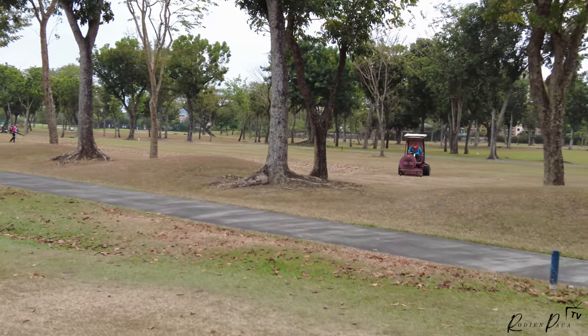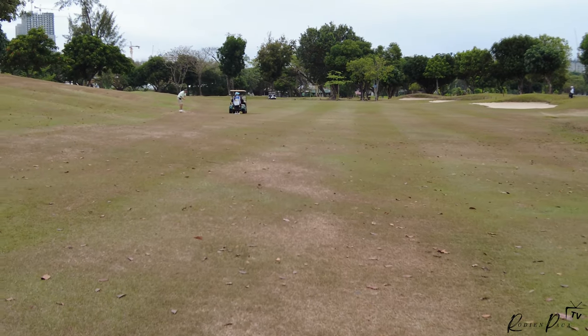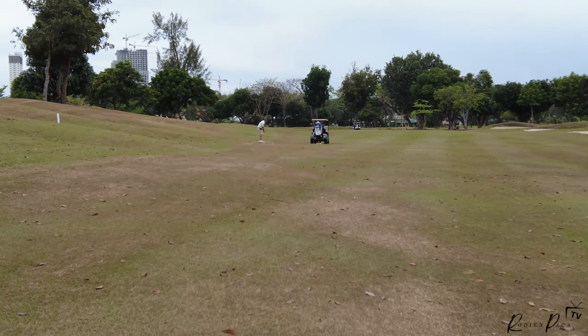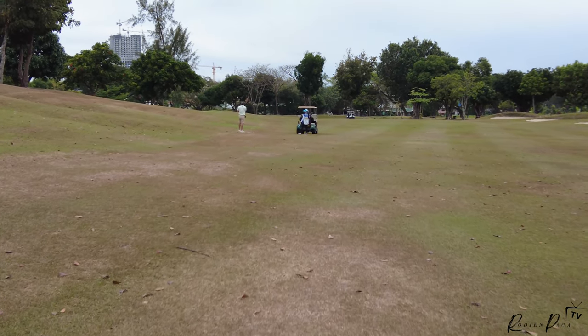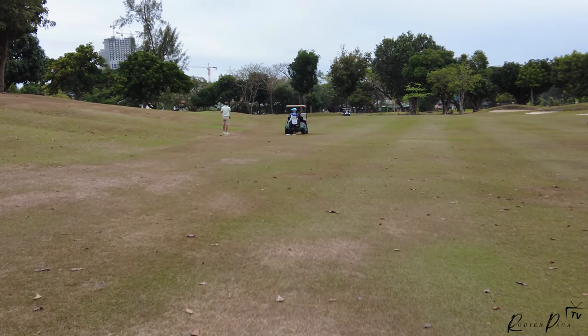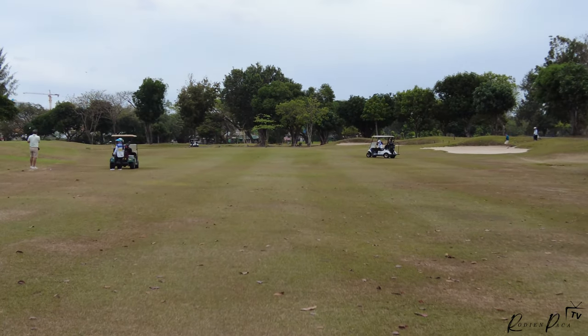Beside is hole number 1. The people are cleaning. You can see where Ramon is hitting. Ramon is hitting here. And one impediment here is a tree which is on the left side, one single tree.